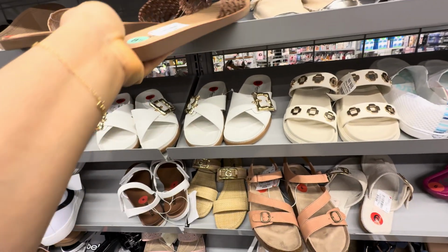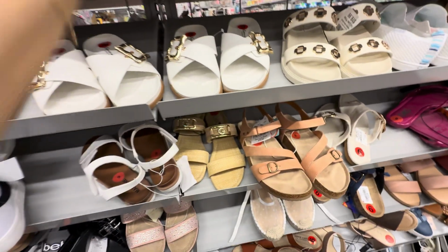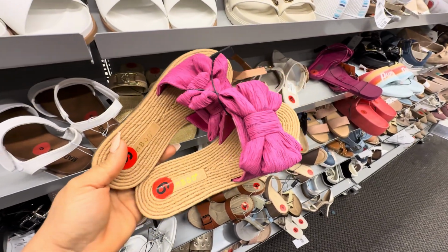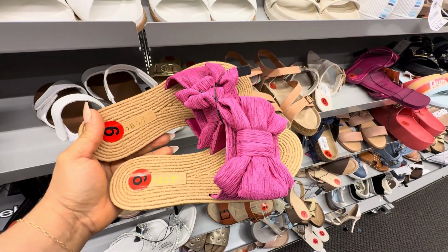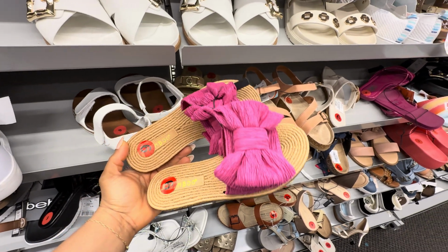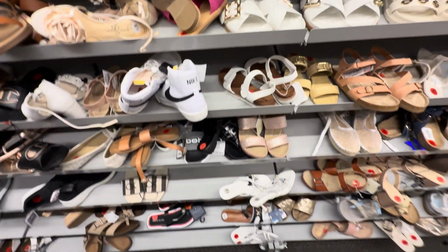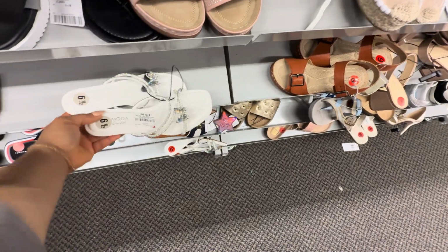Let me show you. This is $13.99. And I'm on hand for a very good big bow flats. Look, this is good trend. Look at that. By Bamboo. It's a good one. And this one is just $13.99. Here we have this one.